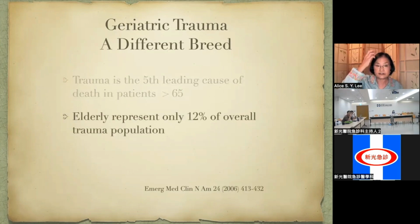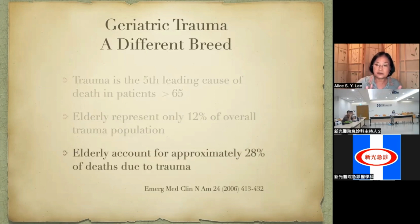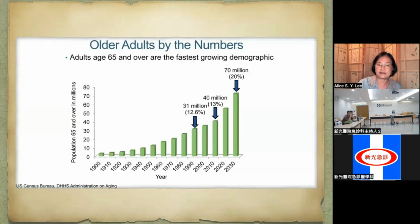And even though the elderly, the older than 65 range of patients, make up only about 12%, a little bit more than a tenth of all the trauma patients, the older patient accounts for more than a quarter of the deaths from trauma. So you can see how there is such a difference between how trauma affects the younger patient versus the older than 65 patient.